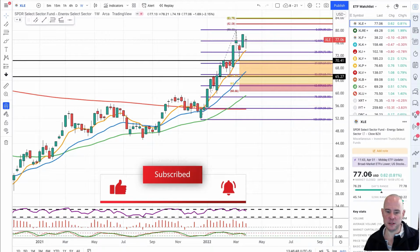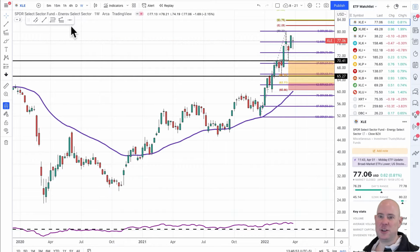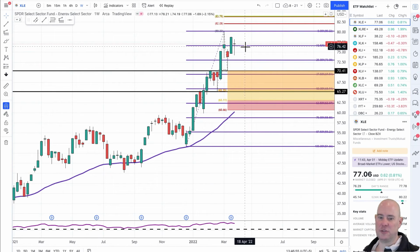So let's take a look. Let's go through the sectors we're looking at. XLE, the energy sector, still in very strong buy mode. This is the weekly chart. We do have a potential double top I am keeping an eye on, also with the pullback in oil.